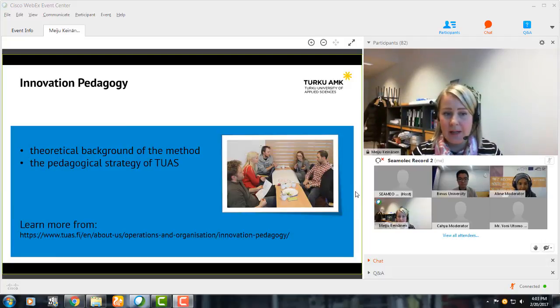Also, the theoretical background of this method is innovation pedagogy, like in the learning by teaching method. This innovation pedagogy is the pedagogical strategy of our university. I do not have enough time to introduce more about innovation pedagogy, but if you are interested in this kind of learning and teaching approach, please learn more from our websites.